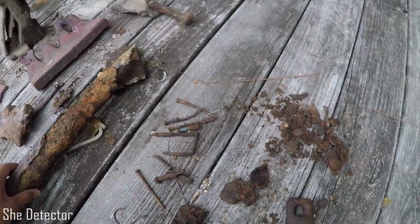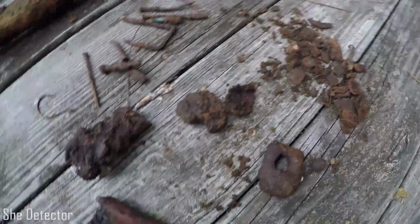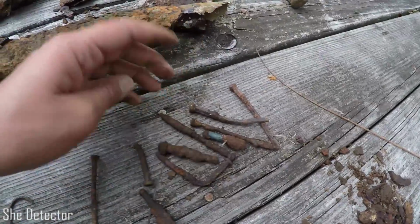And then, so these are some of the finds that we found yesterday along with my gun barrel here. Honestly, just a bunch of other random bits. This, I don't even know. Some of these are so corroded, you can't really even tell what it is. A bunch of nails, stuff.